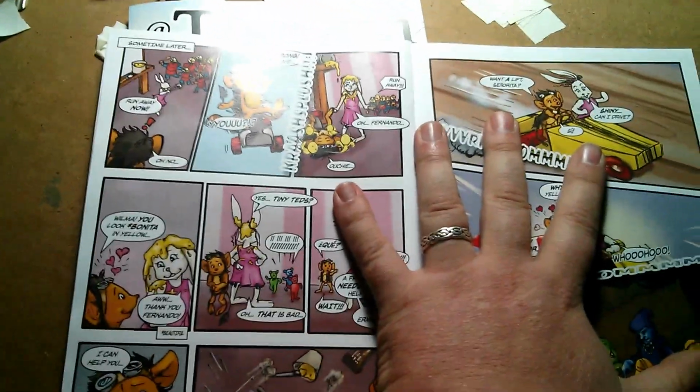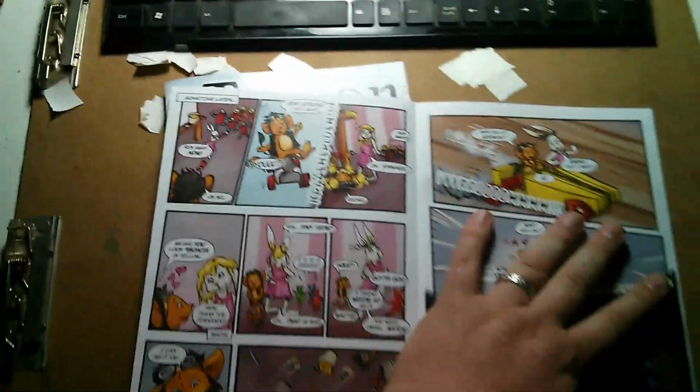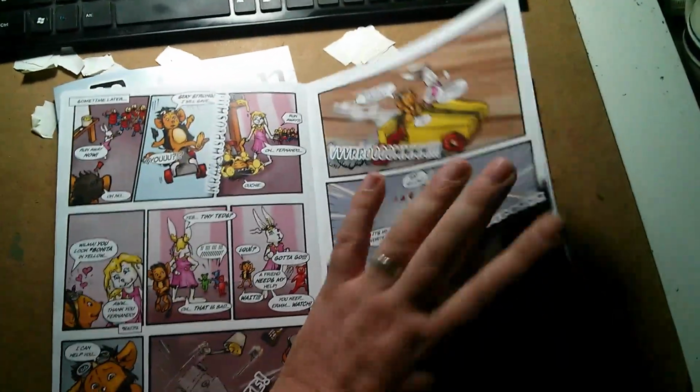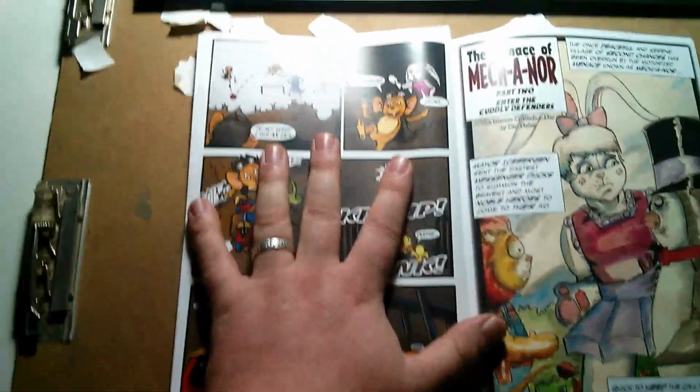Basically here we've got some more action in this story. We understand why Fernando actually likes the colour yellow, and then we move into the end here, which I'm going to try to cover up for you so you don't get any spoilers.